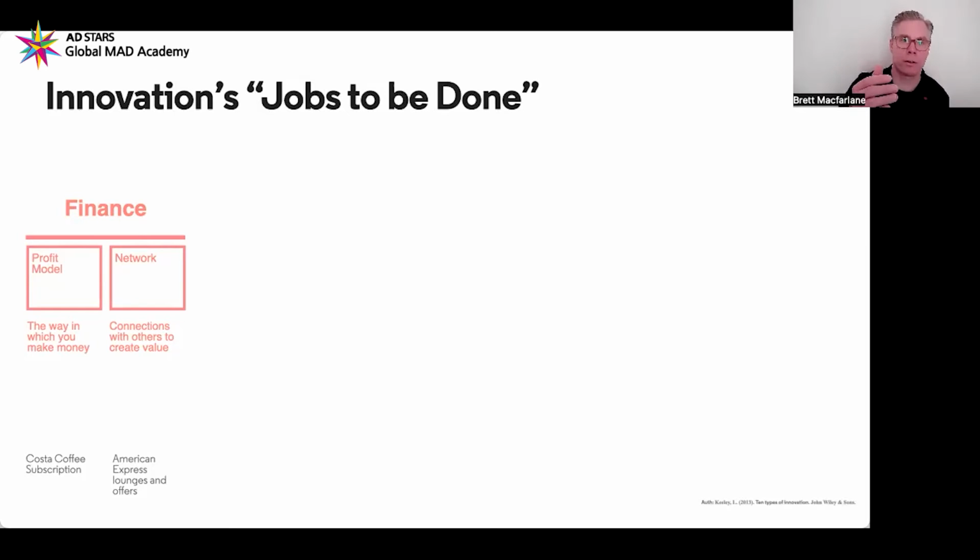Another one here is called network. So this is the connections you make with others to provide value. We see a lot of this in digital technology, but American Express, for example, they build out a network of lounges and they offer this to you, the customer. And that is a network of value that they sell you.